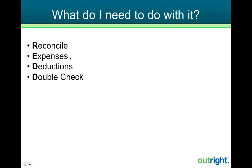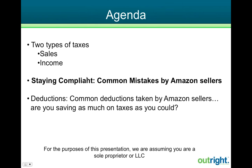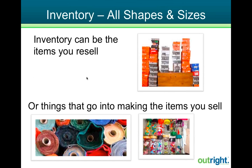So that's not good. And again, the question I always get here is, well, what if that number on the 1099-K is too high? And the answer is, well, you should always be reporting what's on the 1099-K or more on your taxes, and then take those expenses and deductions to reduce it.